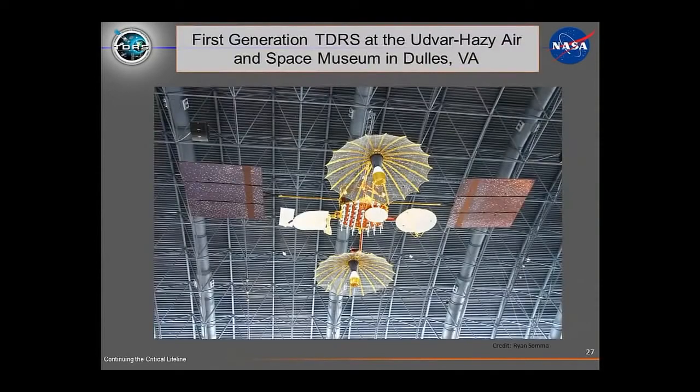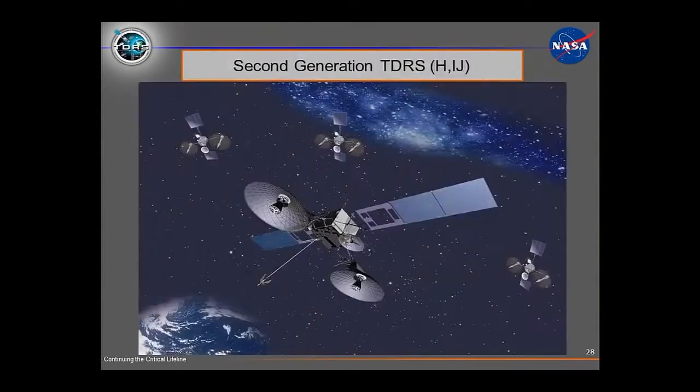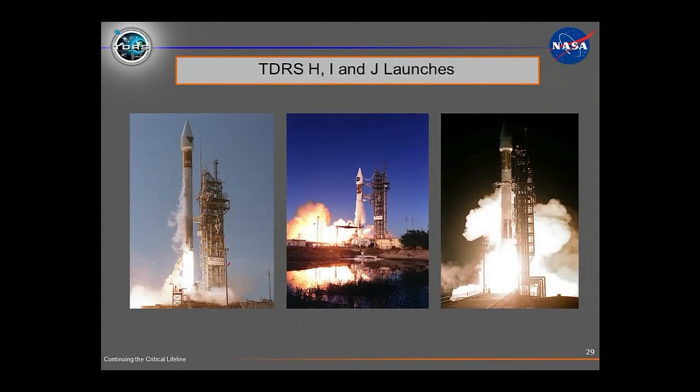So next slide, please. And you can actually see a full-scale model of this if you come up to the Washington, D.C. area in the Air and Space Museum that's out at Dulles Airport. So it's hanging from the ceiling there. Next slide. So this is the second generation TDRSs. My boss started working on the first generation at the tail end of this, and he's been the project manager for a while, so he helped launch these HIJ. Next slide. So they were all launched aboard the Atlases. Those are the 3 Atlas launches that we did for HIJ.